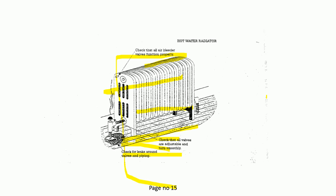Normally, we have to make sure that all air bleeder valves function properly. Look here, the worst thing for me, or maybe for many people in construction, whenever you mix water with electricity with metal, there will be rust, there will be leaks, and sometimes this is stuck. So it has to be maintained, it has to be flexible. Also, check for leaks around valves and dripping. Always the valve has some useful life. So this is not like 50 years. So the valve has to be replaced after a certain time, even with good maintenance.